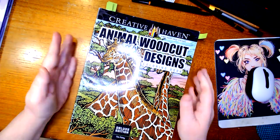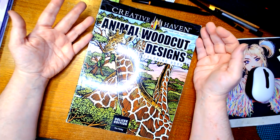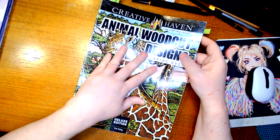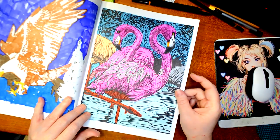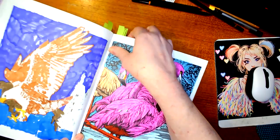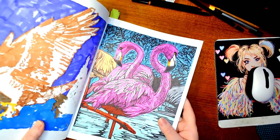Next book is Creative Havens Animal Woodcuts Designs. I forgot I had this book, and I only have a few more left to do in here, so I went ahead and pulled it out. I'd like to try to finish it, but the one I did color in here, lo and behold, had an event for flamingos. It's one picture I didn't have colored, so I went ahead and did it. I think all these tabs are what I have left. There's not very many. And then once it's done, I will do a video on it that it's completed.